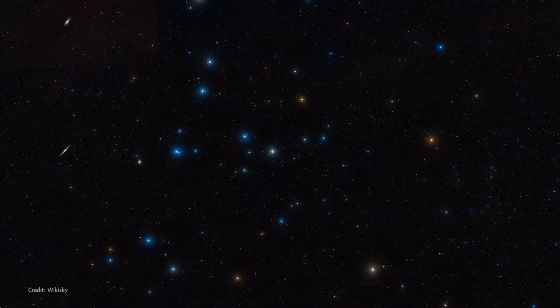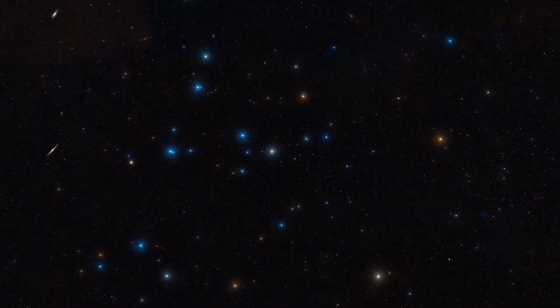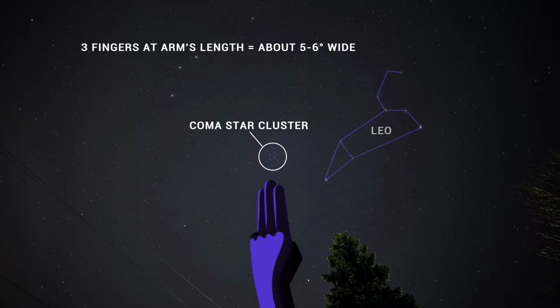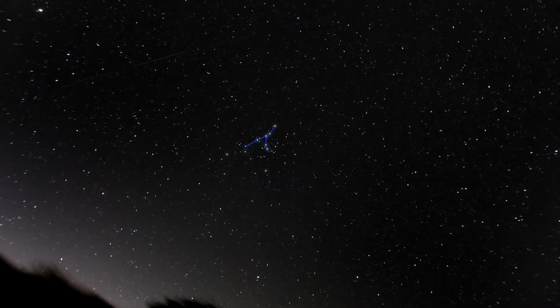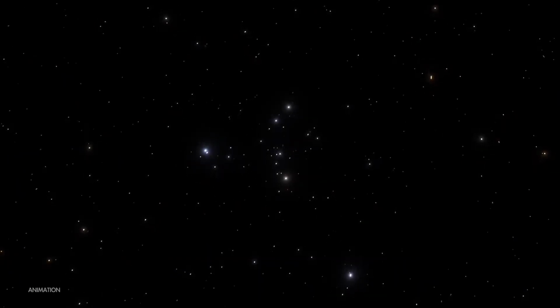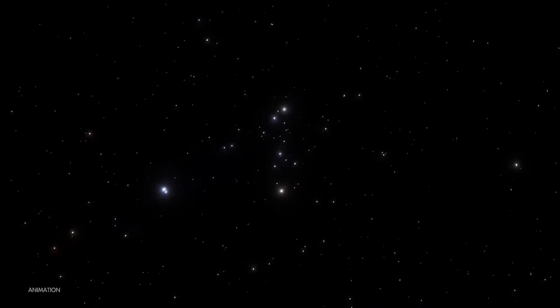Finally in May, a really nice target for binoculars, the Coma star cluster. This loose, open star cluster displays 40 or 50 stars spread over a region of sky about 3 finger widths wide. The brightest stars in the cluster form a distinctive Y shape as seen here. The Coma star cluster is located about 300 light-years away, making it the second closest open cluster to Earth after the Hyades cluster in Taurus.